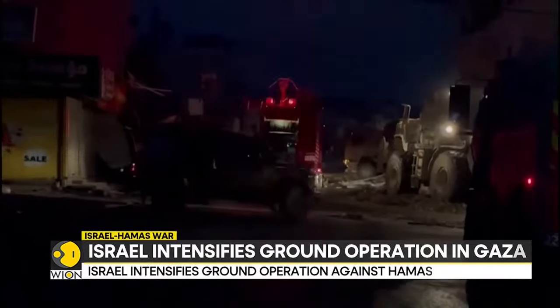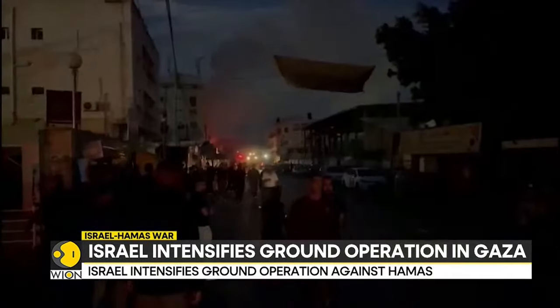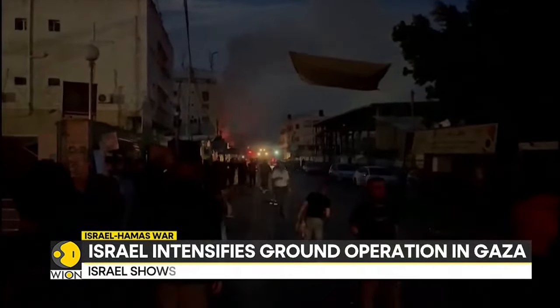Moving on to the updates coming from the Israel-Hamas conflict. The war between Israel and the militant group Hamas has been going on for more than 3 weeks now. And the war seems to be deepening between the two sides as Israel continues with its attack on the militant group. Israel carried out a raid on the northern city in the West Bank, leaving four Palestinians dead and scores injured.